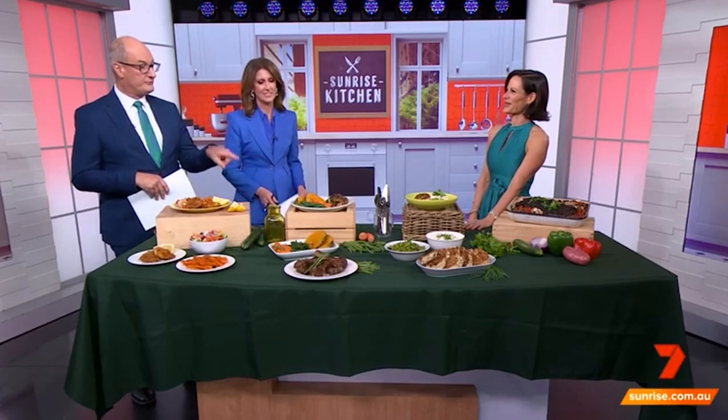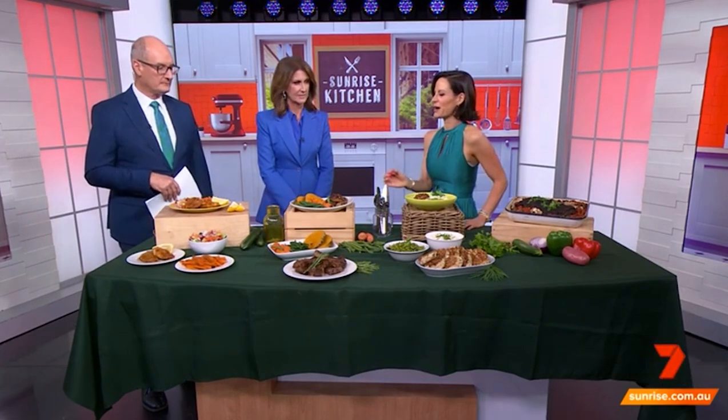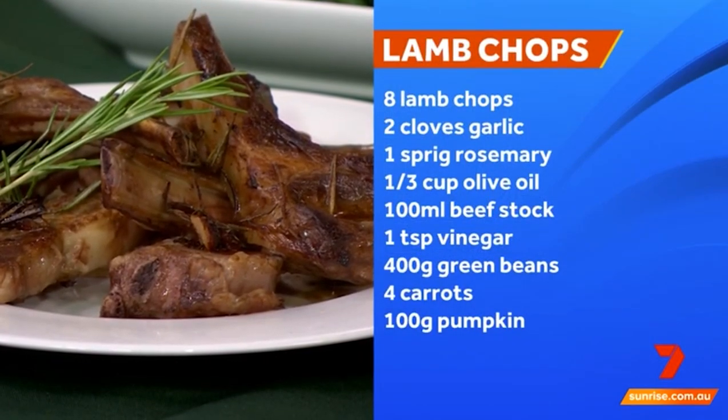Meat and three veg, chops. It's un-Australian not to like a chop, I reckon. I don't like a chop. You're calling me un-Australian. And with rosemary on it as well, I love putting rosemary on chops. It absolutely needs it. And rosemary's actually, a fact about it, it helps put you in a good mood.